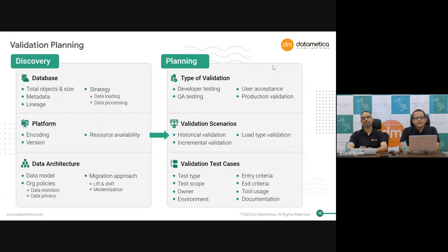The second dimension of discovery is platform. Encoding is a very critical item to have information about. What kind of encoding is used in your existing platform, and what kind of data encoding are you going to use in your target platform? Because this is going to tell you how the platform is going to handle specific data types.